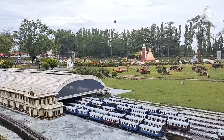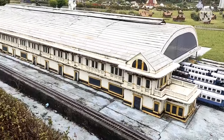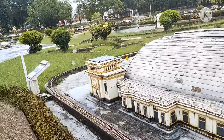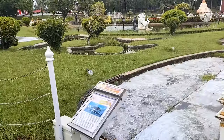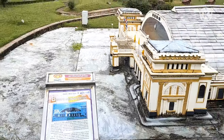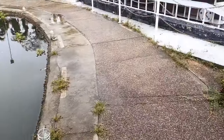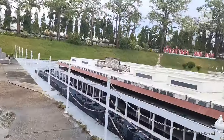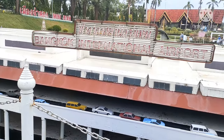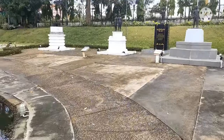Train station. Okay, wow. The old trains. It's the Bangkok Railroad Station, guys. Okay, I got it. But it's very nice. Okay. Wow, I miss Bangkok International Airport. I really miss the Philippines.